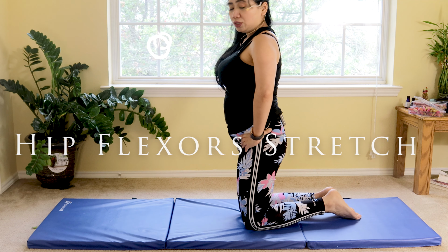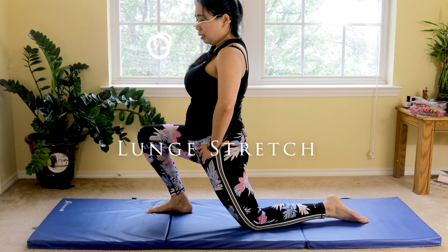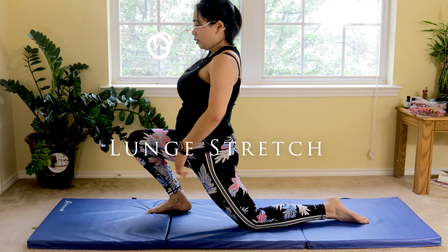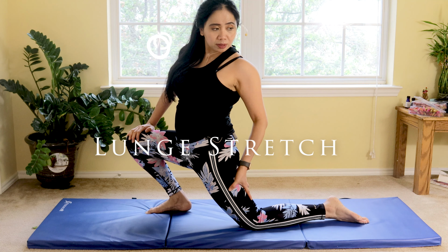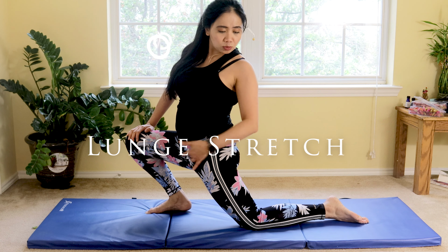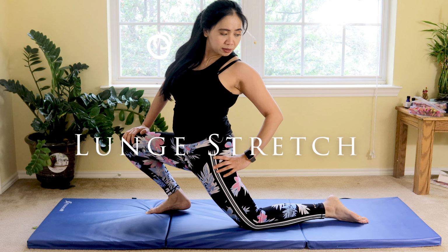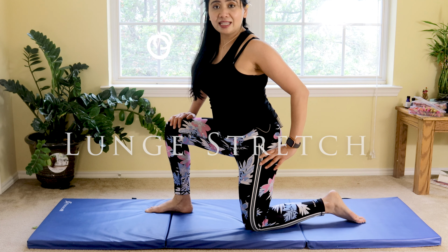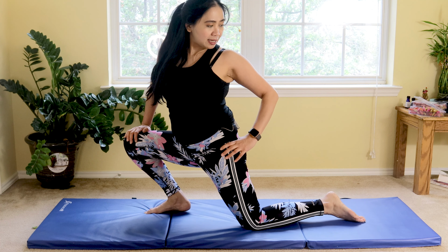And we're gonna do lunges. So one leg in front of you, and slowly lean front, stretching your hip flexors. You can place your hand in front of you and slowly turn your body towards the left. So if I'm stretching my left hip flexors, I'm turning my head to the left and my trunk. And hold that for 10 seconds hold for beginners. Then slowly progress to 30 seconds hold.